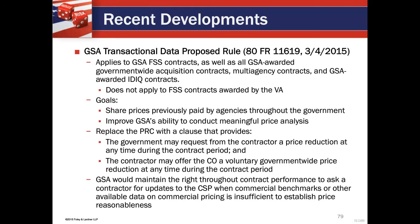In terms of a proposed rule that's out there, the GSA has a transactional data proposed rule, and that was issued on March 4th of 2015. There's been a lot of concern throughout GSA and contractors about the price reduction clause. It's onerous to comply with. It creates a lot of problems. I think it creates a lot of liability for contractors and a lot of audit responsibility for the government.